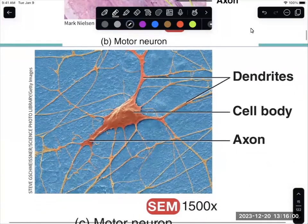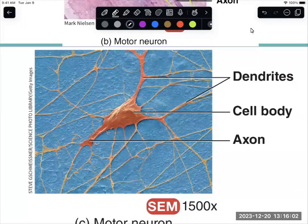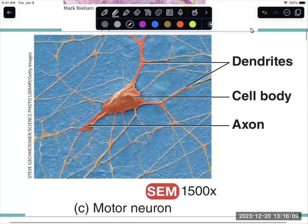Here's another one. You can see the cell body, the axon that started, that branches off. This is a motor neuron. So this is this neuron that is going to those muscle cells to send out that information to tell these muscles to contract.